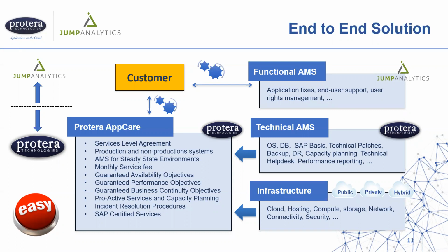Our services are proactive. You can consider us as an extension to your own team. We will proactively monitor the system, and we will see if it's using up all the memory and you have more data in it and need to do something. We will discuss it with you, and we will be able to fix it before the system breaks down. For incident resolution processes, we're certified in SAP globally, and we're using ITIL processes all the way through.